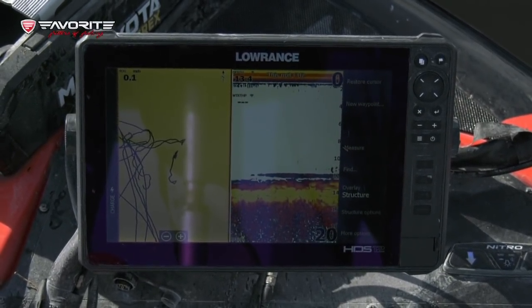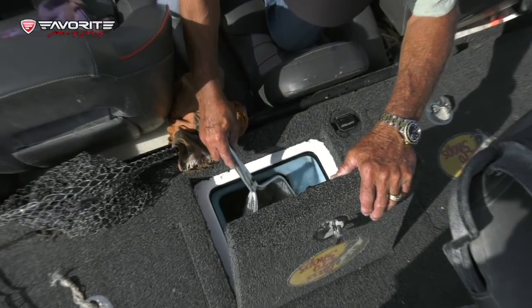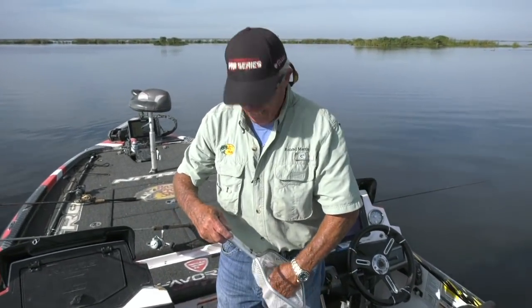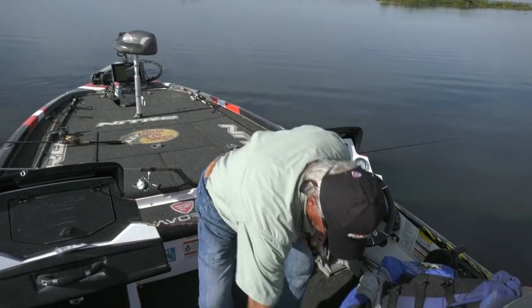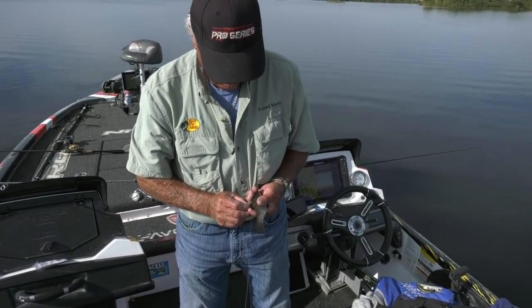Okay, we're going to do another shiner on another rod. This time I'm going to use a little bit bigger hook, a little bit bigger bait, and a little bit bigger shiner. Okay, and I'm going to hook him in with this nice big circle hook right behind the dorsal fin, about a quarter of an inch down.